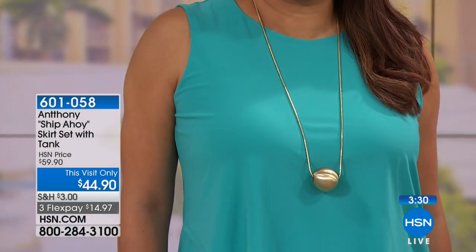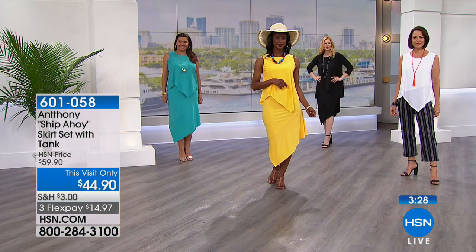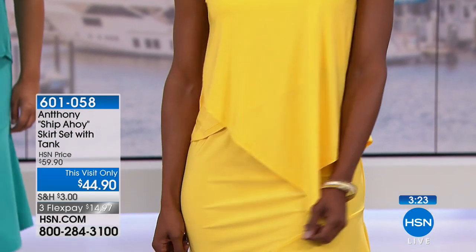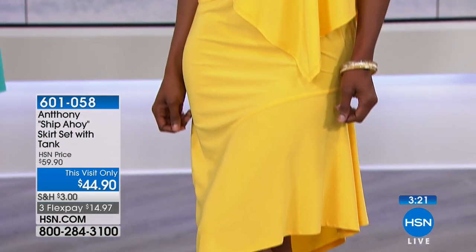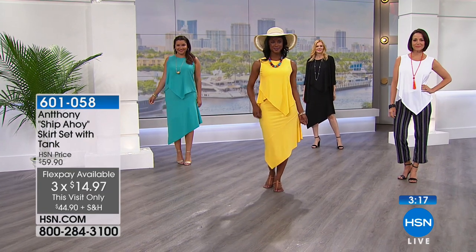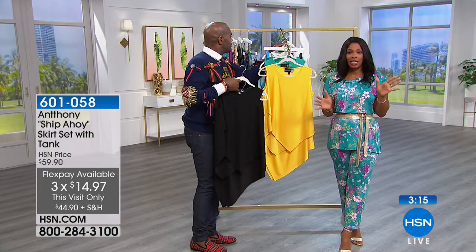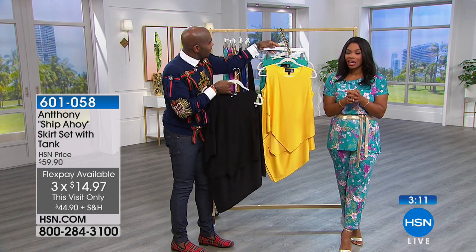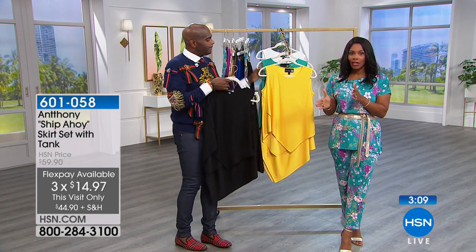Isn't it hard to choose a color? Let me tell you, for this visit only, we took $15 off the price of this set. This set was closer to $60, but you can see we've got it for $44.90. We have it on 3 Flex Pay. You can get it home for just under $15. And so if you have an HSN card, use it because you can get an extra flex.